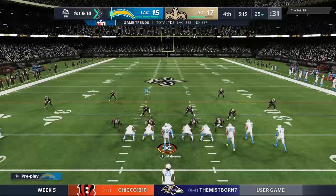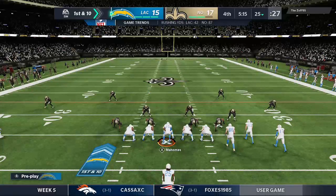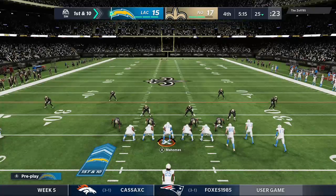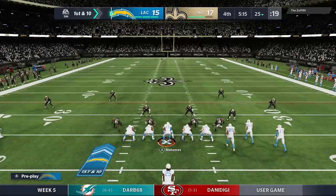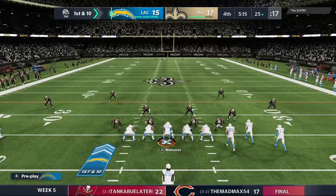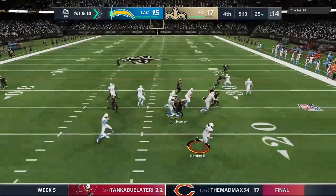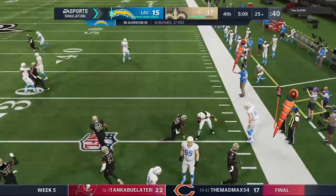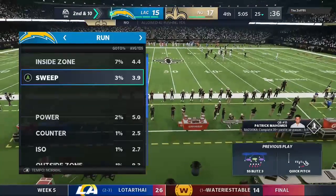The Charger drive about to get going. And now they find themselves trailing following the field goal. Still a good amount of time in this fourth quarter, but this drive very well could determine the outcome of this ball game. They'll start the drive with a run by Gordon. Trying to turn the corner, but he's going to be stopped right near the line of scrimmage. No gain on the play.